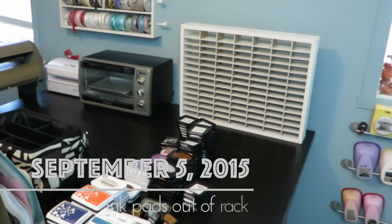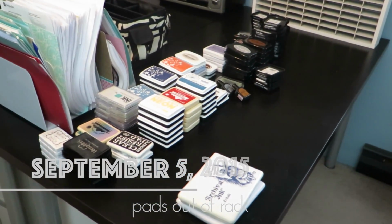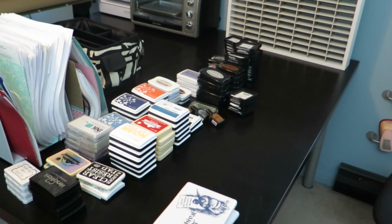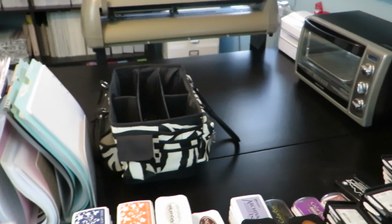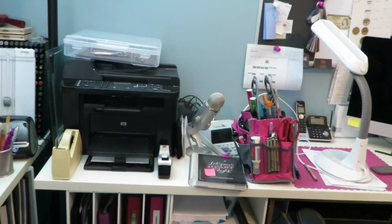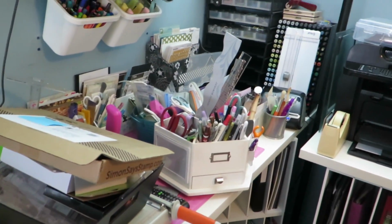This is where I am this morning. I've removed all the stamp pads from my rack. Now I need to make a list of them so that I have a list of all the stamps I have, all the stamp pads I have. Basically, the tables are almost ready to be taken apart. Of course, stuff is all over the place because I've had to move it from the table. This is the final step now.